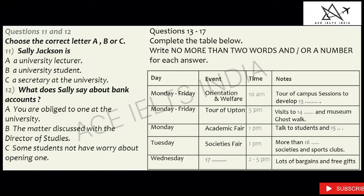Of course, there are a few things that you are obliged to get done during your first week here, but once you've opened a bank account, if you haven't got one already, seen your director of studies to discuss which courses you are going to take, and signed up with a doctor, there will be plenty of time left to enjoy the events we have arranged for the week. And have we got a lot lined up for you? Throughout the week from Monday to Friday, every morning starting at 10 a.m., there will be orientation and welfare events.